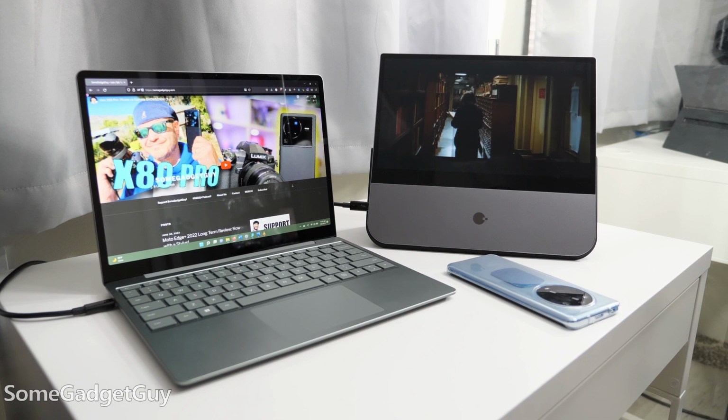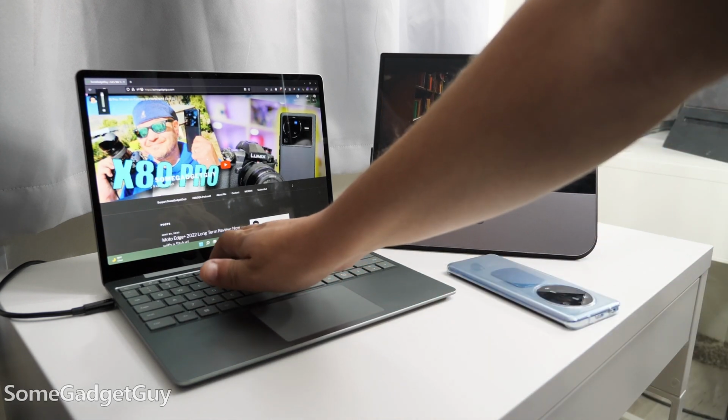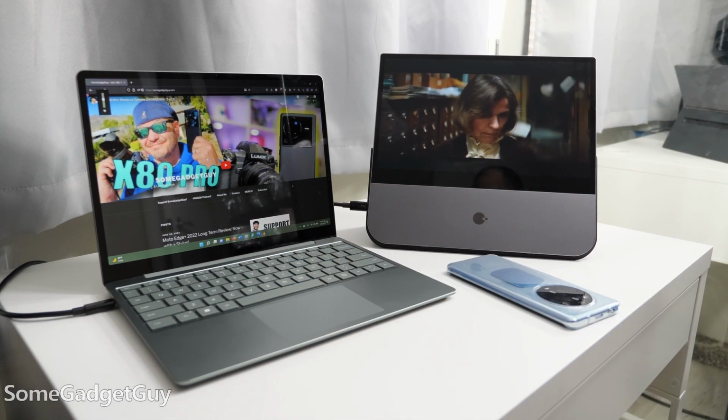The computer side of this is where the Surface can tackle a few specific wins, like video output. You can hook the Surface up to another monitor and extend the desktop, where the OnePlus is always going to be a single screen experience that has no video out through the USB-C port.